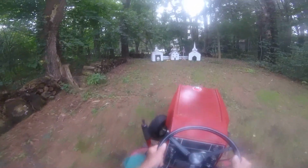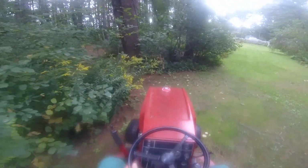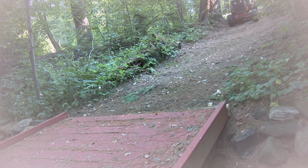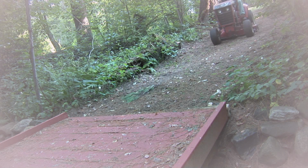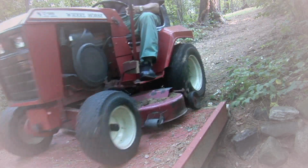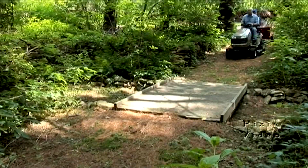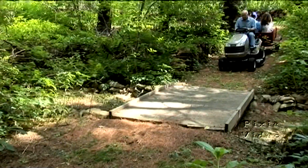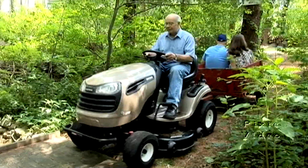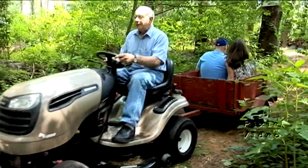Here we see my little Ipswich town, circa 1650. So this is the bridge that goes over a gully in the woods. I built the bridge about 35 years ago, but always wanted to put a roof on it.